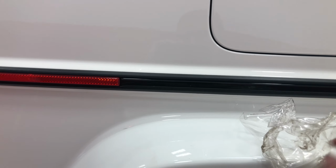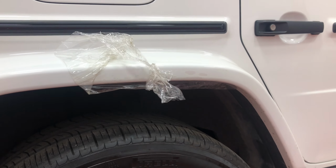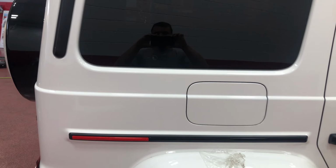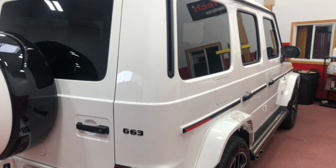So we'll peel the rest of this off, and we'll install a new layer of Xpel Ultimate Plus on here. Recoat it, since the entire car is wrapped with Xpel Ultimate Plus and ceramic coated.